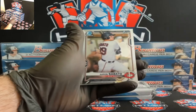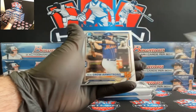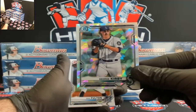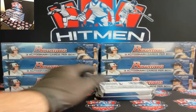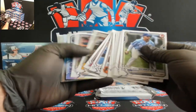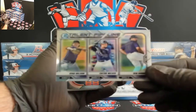Edwards, that's Shane Boz, Sabato, Austin Martin, Liberatore, Crow Armstrong, and there's another one of these inserts, George Kirby, numbered off for the Mariners. Paper. Triple for Colorado.